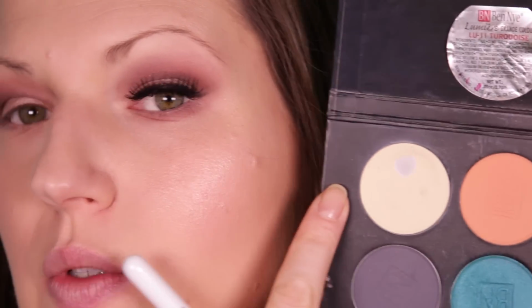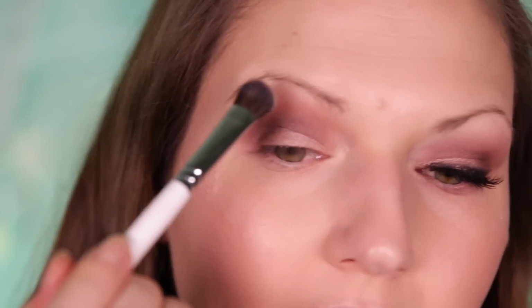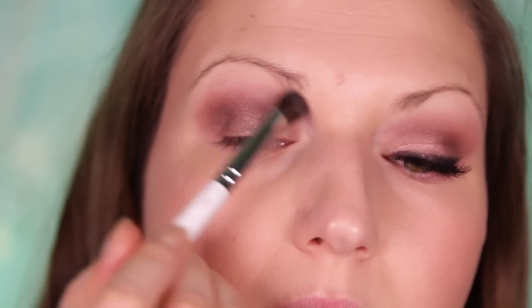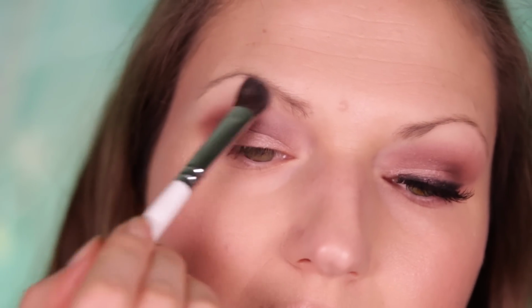So for the highlight, I'm just using a matte nude shade, and this is Nye Toast. There is actually like a shimmery shade in that palette, but I wanted something a little bit more neutral in here. I didn't want something really shimmery and bold. I just want something really light.